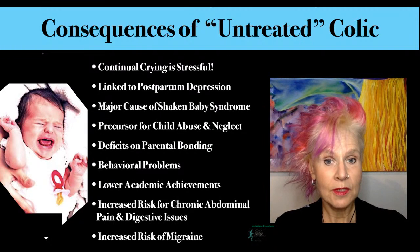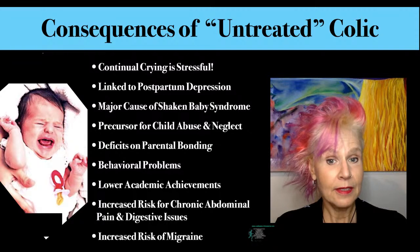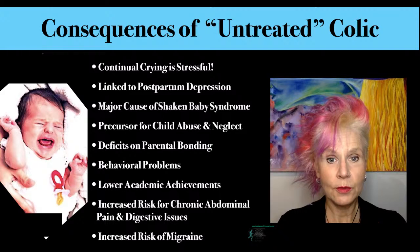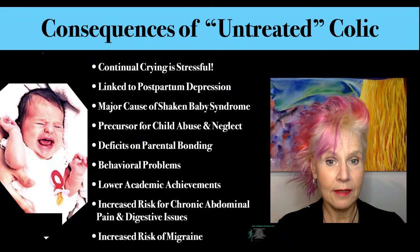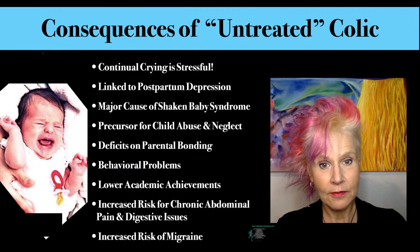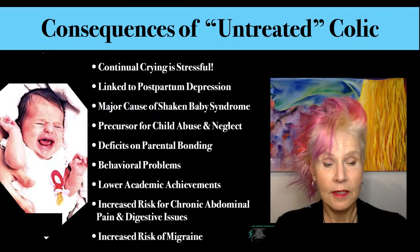There have also been some studies possibly linking colic to behavioral problems in the child later on. Again, this can reflect what was going on between the parents in the early period, not getting the emotional support the baby needed, and or the actual cause of what was going on, possibly in the nervous system, setting up that development for later on. And there can also be lower academic achievement.